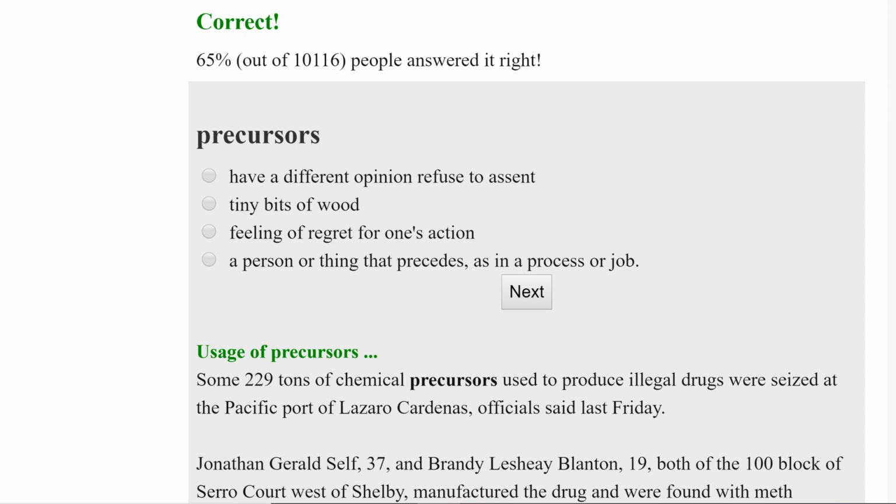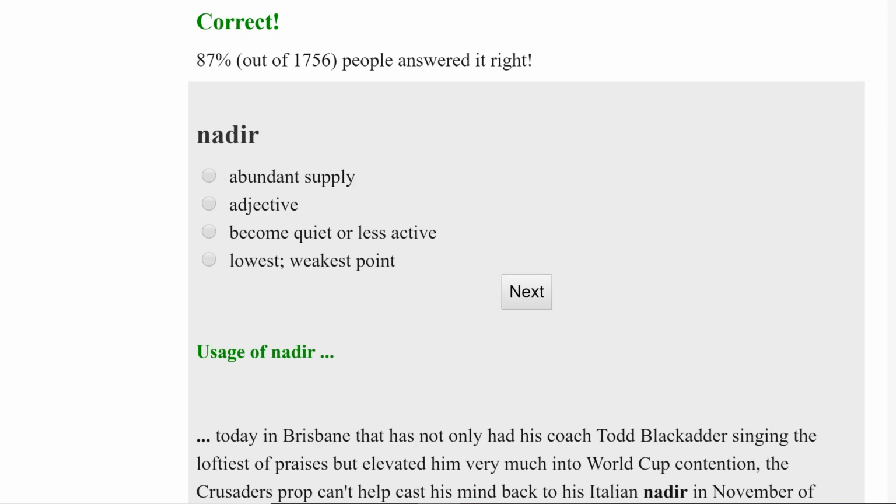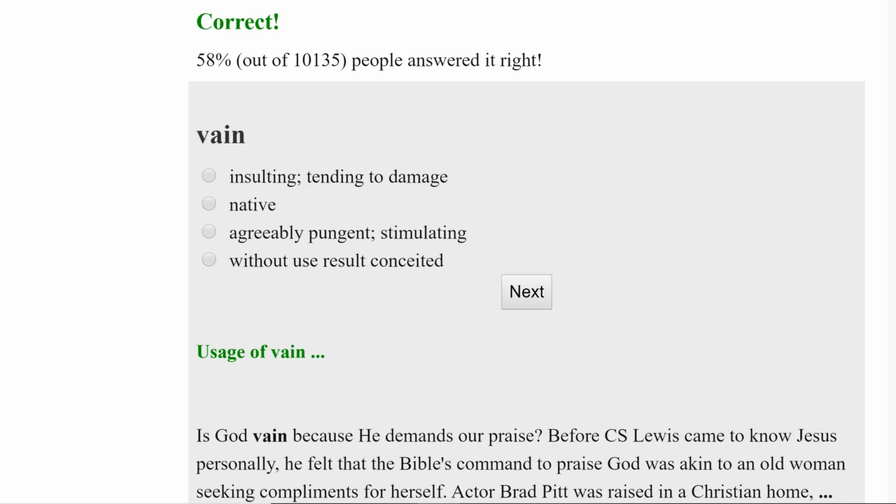Precursors is like a forewarning, something that gives you a premonition before it happens. Something that precedes, comes before. Pre again, before. Nadir is the low point. Like zenith is the high point, nadir is the low point. Only 58% of people knew that.